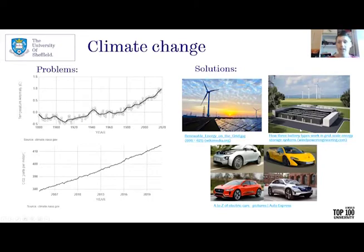So start off with the reason for the whole thing. Climate change is obviously really bad. CO2 emissions are causing a rise in temperature, so the solution is to reduce the CO2 emissions. For the energy grid, that means wind turbines, solar panels and so on, but that needs energy storage, as we all know, to make it more reliable. And for transport, electric cars are a good solution. Batteries are useful in these areas because of the high energy density, and they're portable, but there are loads of other energy storage types, as we all know.